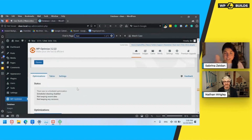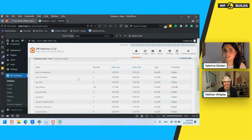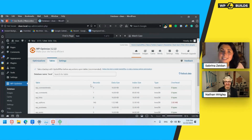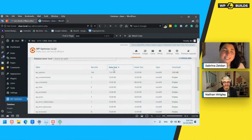But revisions and transients, in terms of Black Friday, yes. Another thing, not in terms of Black Friday, this shouldn't be done under pressure. But just as we are touching this, you have tables here, and you can sort by data size and see how large your database tables are. This is fairly uninteresting because this is a clean installation.